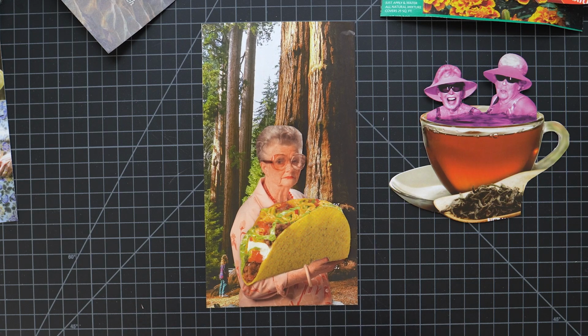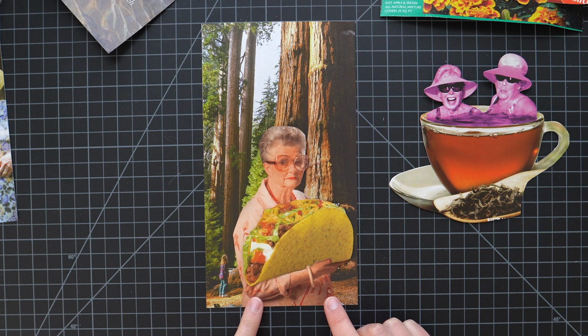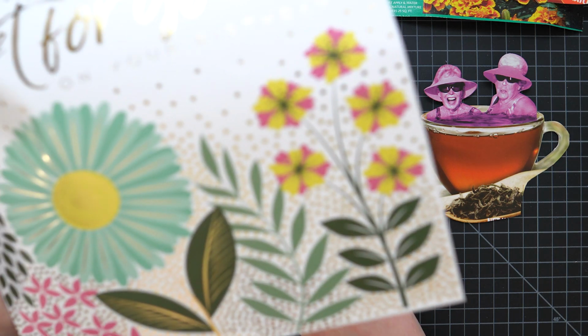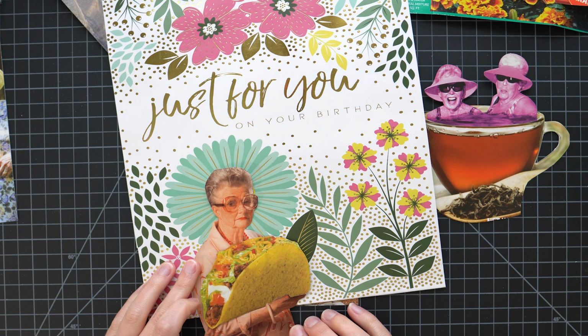Okay, I think this one is all set. I love the little girl who's looking up. That's really subtle, but I like that little touch. And I think she looks great just sitting here with her giant taco. I kind of love this. I also feel like maybe instead of this background, we could take part of this bag, which I didn't use at all, and maybe put that flower behind her head. I kind of like that.